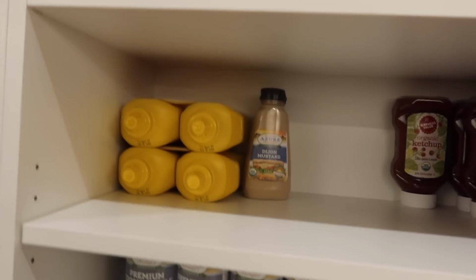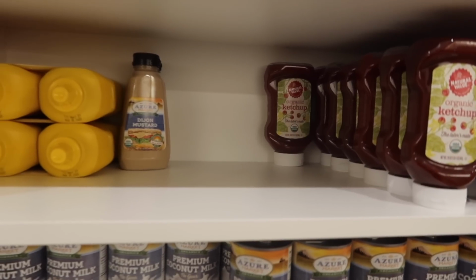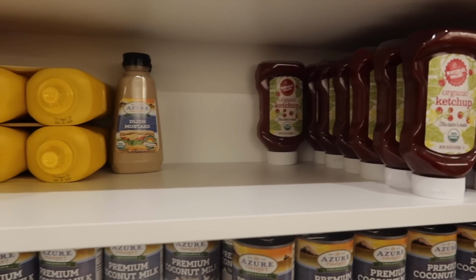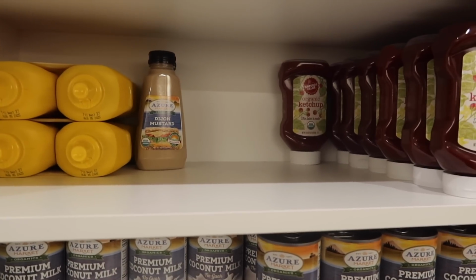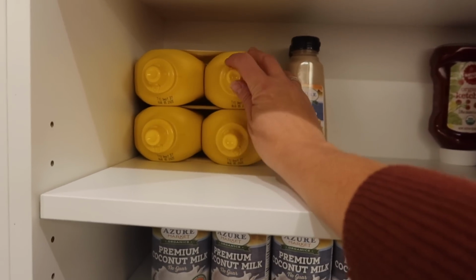We have run out of mustard several times. Since I got married, I have not always had storage like this, but I always had a backup. Always. From the very beginning of our marriage, I realized, oh, I hate running to the store for one little thing. I want a backup of everything I can. But for some reason, I've never been good at making backups of mustard.